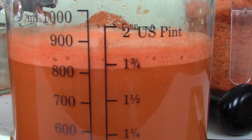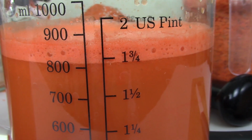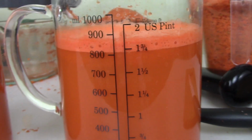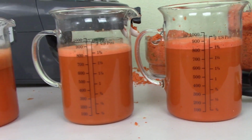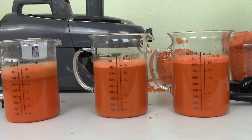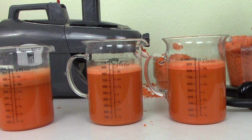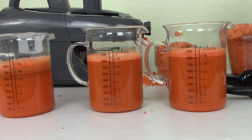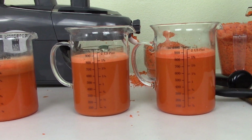It basically made just a little bit over 800 milliliters of juice. So in this unstrained test, as you guys can see, we'll get all 3 of them in the shot at once. The Nama and the Green Star Pro were pretty much similar. I mean, maybe one made more than another, and it also depends on what you're juicing and the speed that you're juicing. I was rather going at a faster clip.